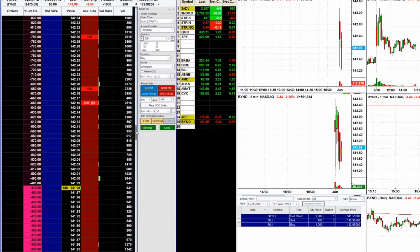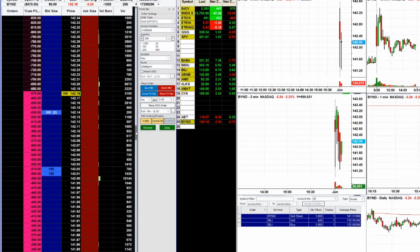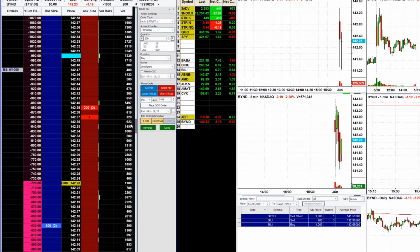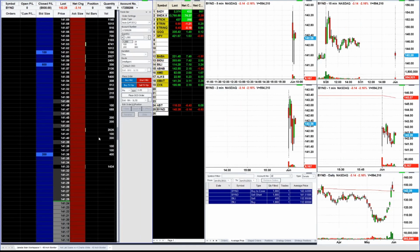Yep, okay, we're done. So you can stick a fork in BYND. I'm going to stay in it here, but I think this thing's done. Fork it, it's done. All right, we're out, BYND. BYND stopped out. Good on the computers. And look how it broke with very little volume. So most of the people who took this thing didn't take many shares of it.